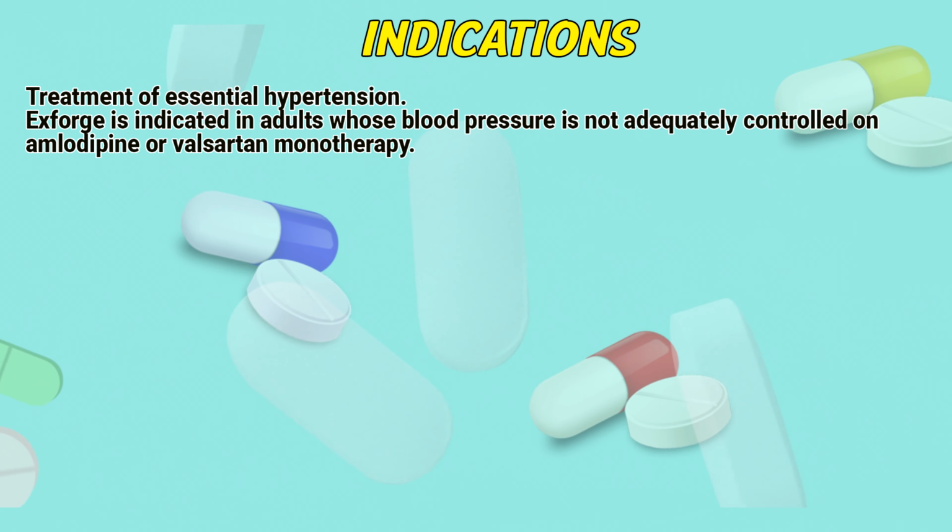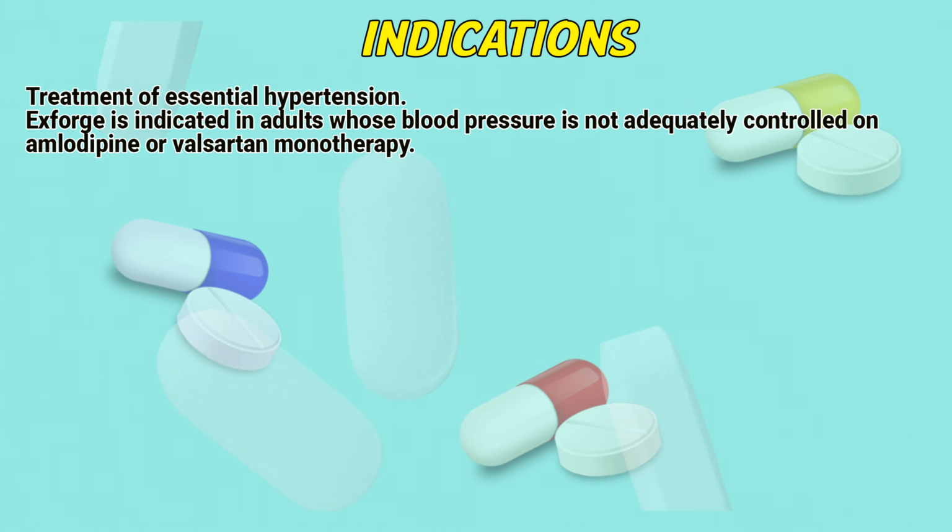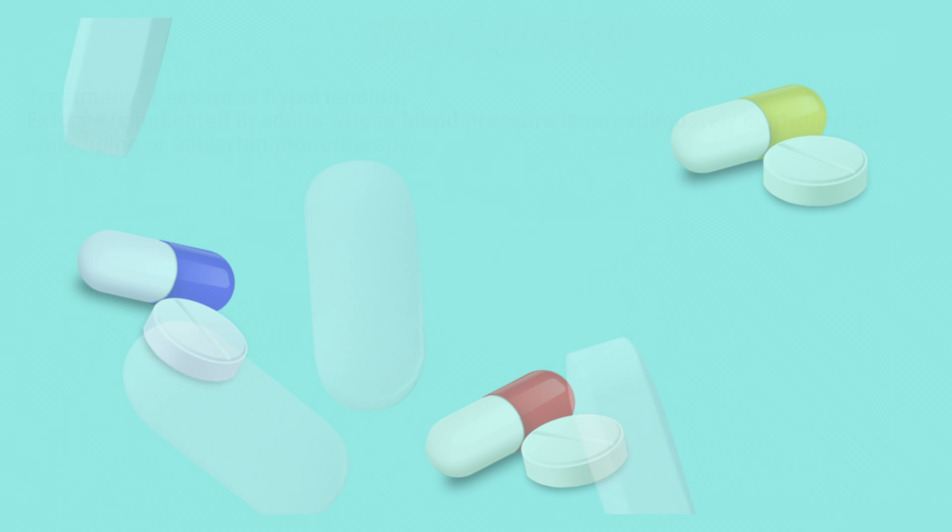Indications: treatment of essential hypertension. Exforge is indicated in adults whose blood pressure is not adequately controlled on amlodipine or valsartan monotherapy.